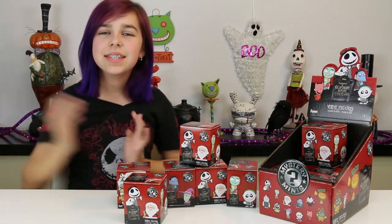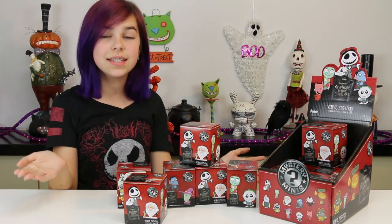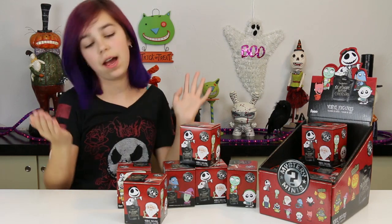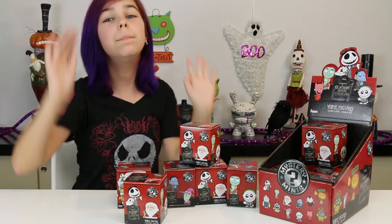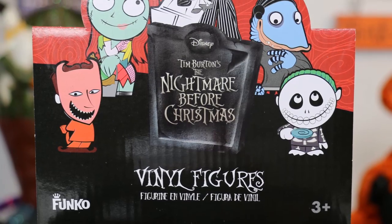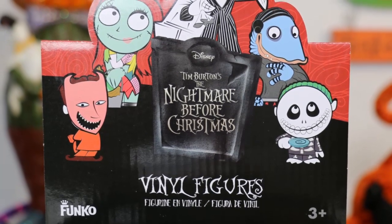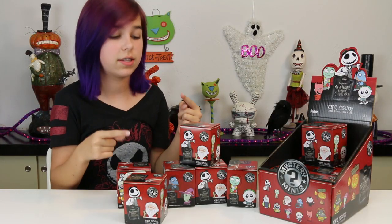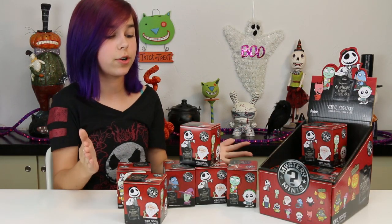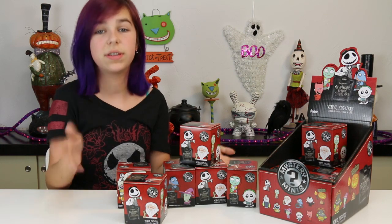Hey, you guys! It's Audrey. Today, I'm gonna be opening up some Nightmare Before Christmas Funko Mystery Mini Blind Boxes. Yes, this is season two, or series two. Season is for shotguns, not blind boxes. This is series two of the Nightmare Before Christmas Funko Mystery Minis.